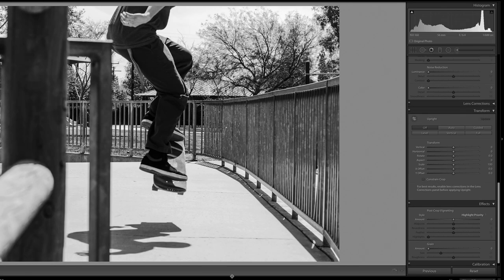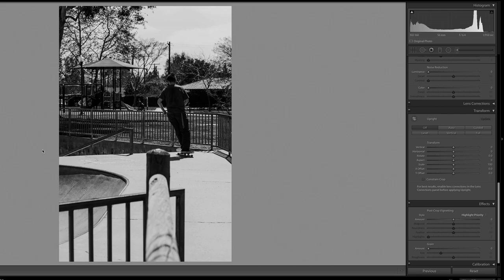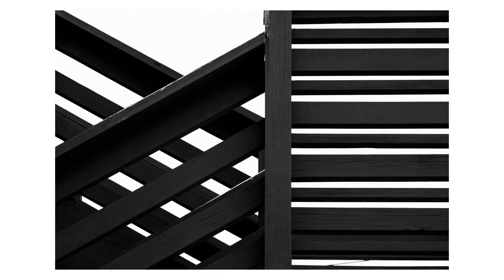I used it in a lot of these photos to make sure that these lines were more perpendicular, and it's just not as jarring for the viewer. So I hope this video helped you understand my process for this week's weekly challenge of converging lines.